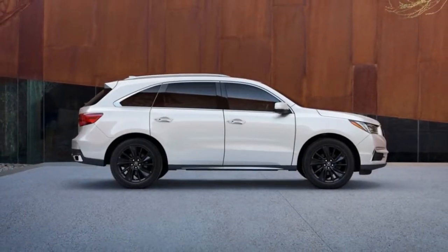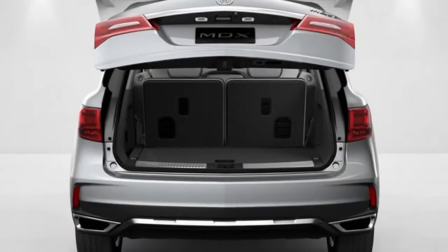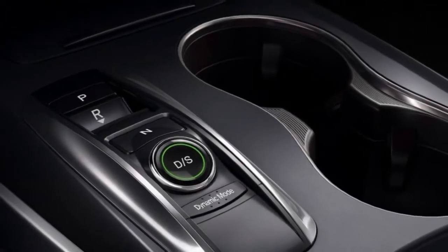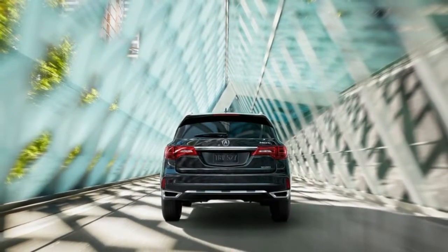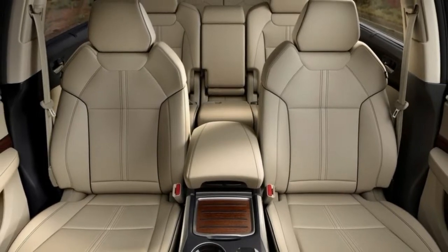The MDX earns the Insurance Institute for Highway Safety Top Safety Pick Plus rating, as well as 5 stars overall from the National Highway Traffic Safety Administration, including 5 stars in front and side crash tests, 4 stars in rollover. For 2017, the MDX gets the AcuraWatch suite of safety and driver assist systems as standard equipment.